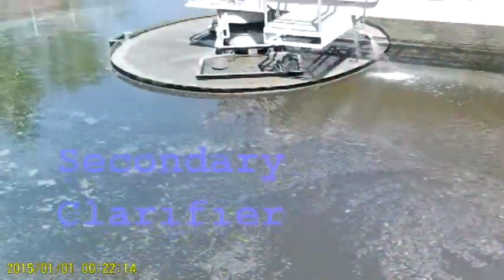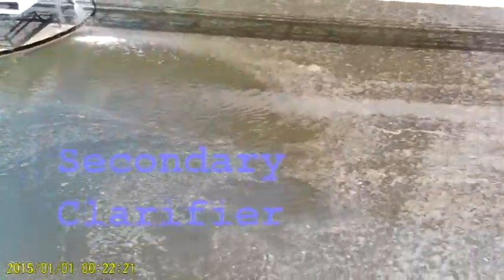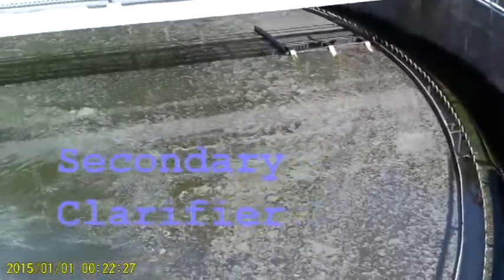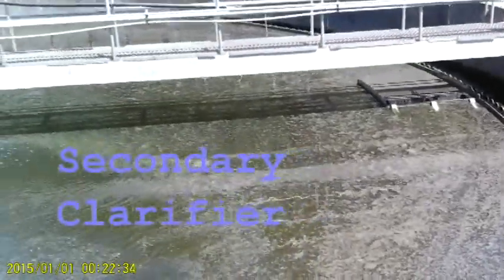So here you can see a secondary clarifier. The scum on top is a filamentous organism. It's May 2017 right now, where the water temperature is getting warmer and the environment for the bugs starts to change, and we'll get a little bit of nocardia growth that you can see.